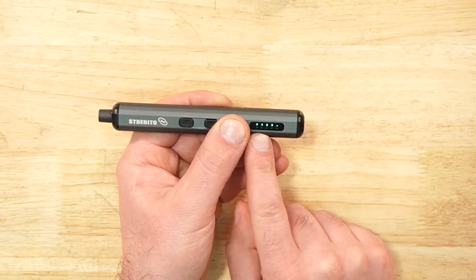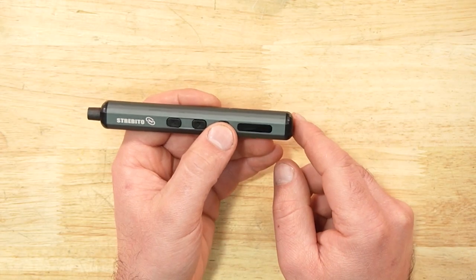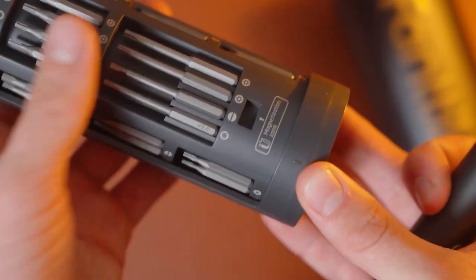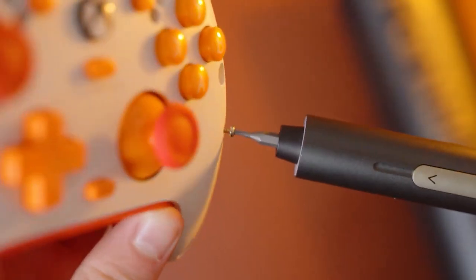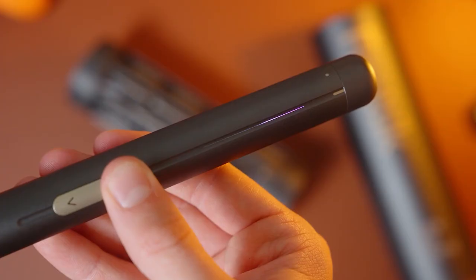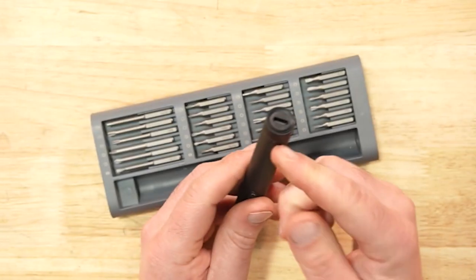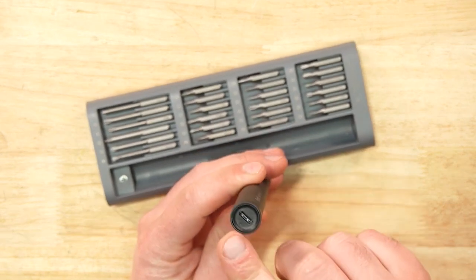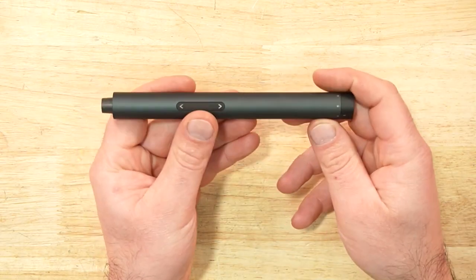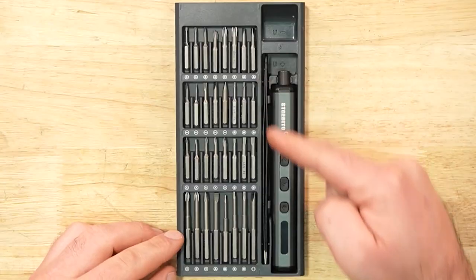The built-in LED light also helps illuminate tight or dark spaces where a regular screwdriver can be frustrating to use. Its compact, rechargeable design feels comfortable in your hand, so you can work longer without constantly fighting with the tool. Once you get used to the speed and convenience, going back to a traditional screwdriver might feel painfully slow.